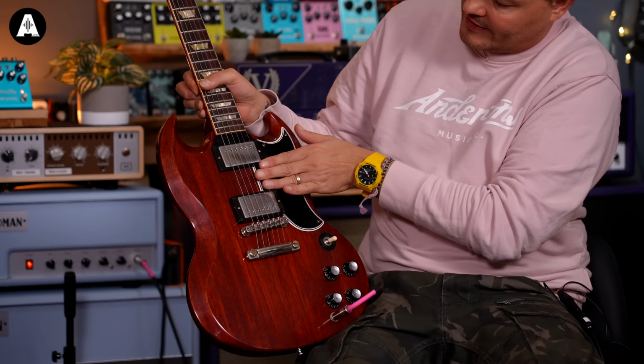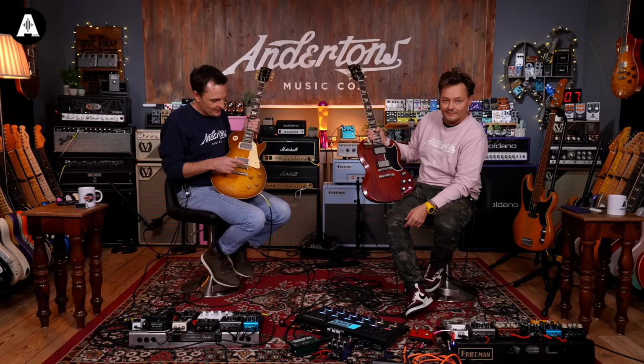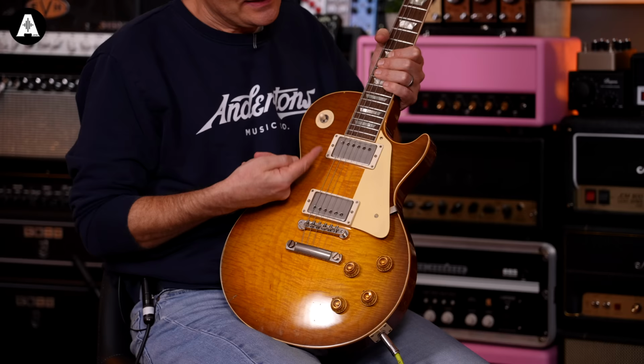I can get like two and a half. Scientific way of measuring these things here. Yeah. So, what that means is the bridge pickup relative to the bridge is in the same kind of position on both guitars. Mm-hmm. So the neck pickup on the Les Paul is slightly more towards the middle of the strings. That'll give it a slightly different tone.